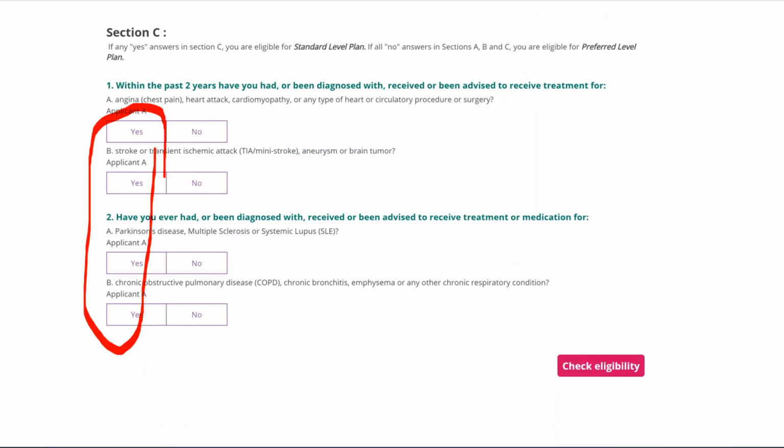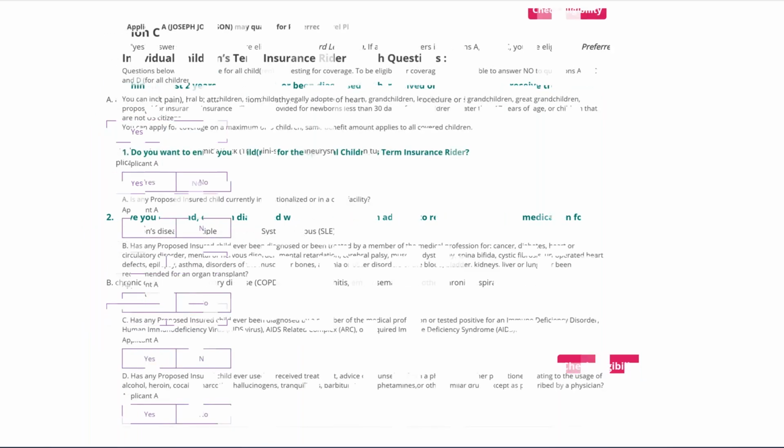Pretty easy, right? If you notice how quickly I was able to read through these compared to some of the other applications that ask a lot more questions. I think these are very simplified questions. I love the way that they have them spaced out. Okay, so in this particular situation, we're going to assume that our client answered no to everything. Okay, now we're going to move on.